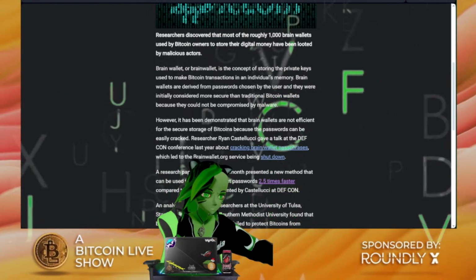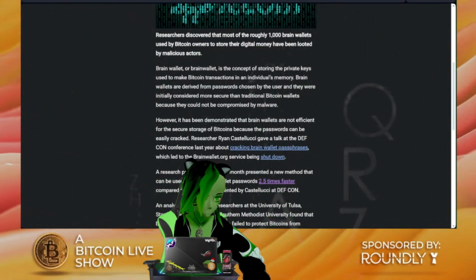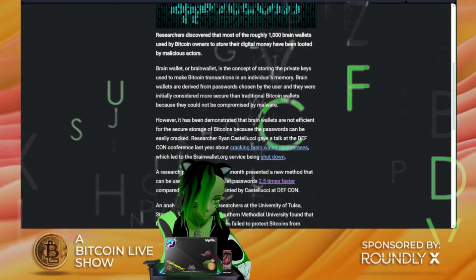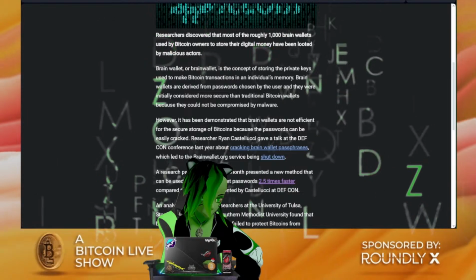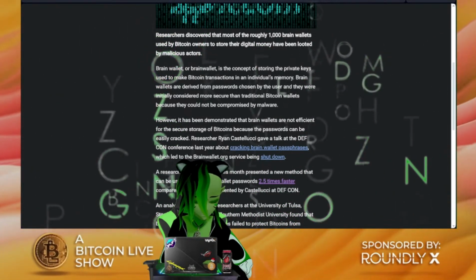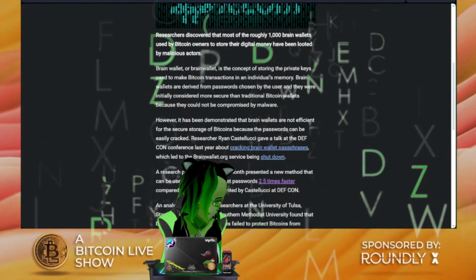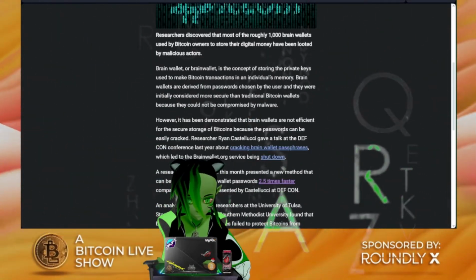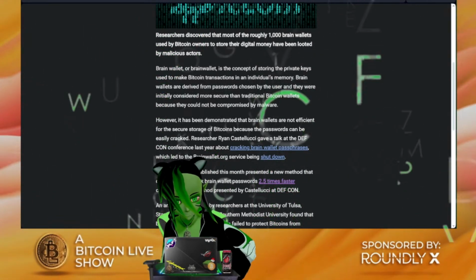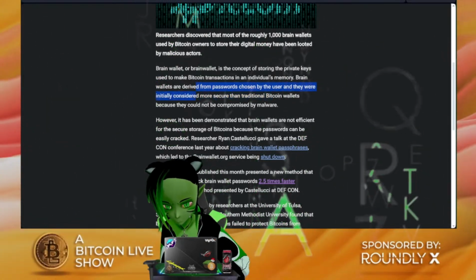That's not actually all a brain wallet is. It's also if you're just flipping a coin, or you're only giving yourself two options output as a binary coding situation. So some people just sit there and say, oh, one, oh, one. They'll just guess numbers, like guess a 0 or a 1, or they'll flip a coin, or they'll roll a really low die, like a 3 or a 4 die, and they'll make that all their decisioning, and those are brain wallets. Brain wallets are derived from passcodes chosen by the user, which they are initially considered more secure than traditional wallets.